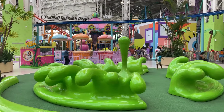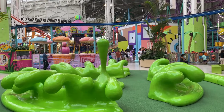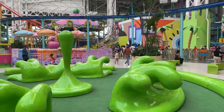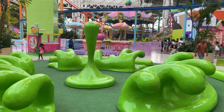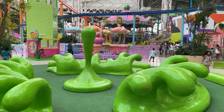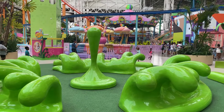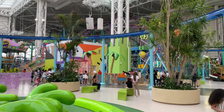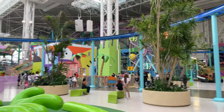All right, so that is everything new at Nickelodeon Universe. You got the new skip the line pass and 5 new rides. And I've been told that this new ride here, the little cupcake ride, will be opening very soon, probably within the week. So look for that, and definitely come and try this place out. It's a little expensive, but it's definitely a really cool ride selection.